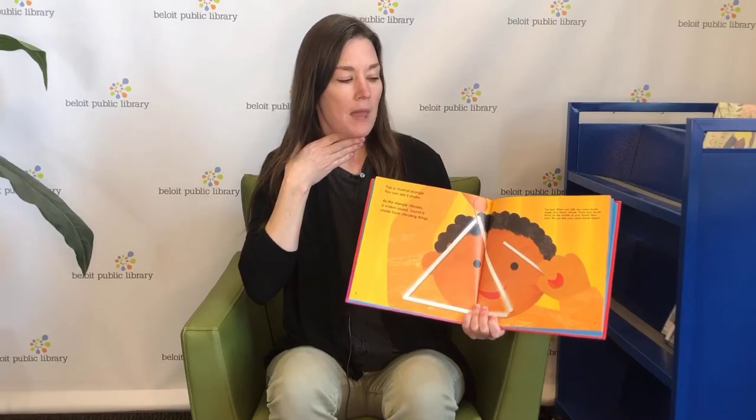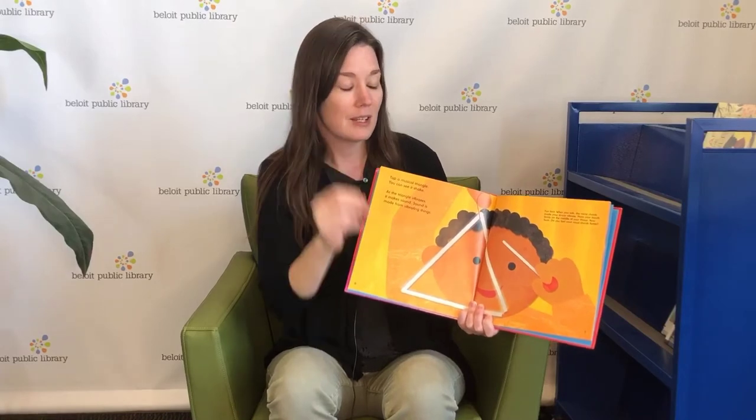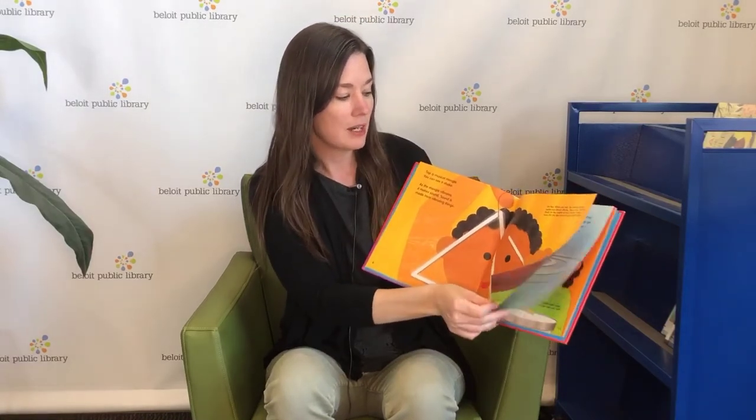If you place your hand right on your vocal cords here, and then you hum, you can actually feel your vocal cords vibrating. It's really, really cool, so try that out.